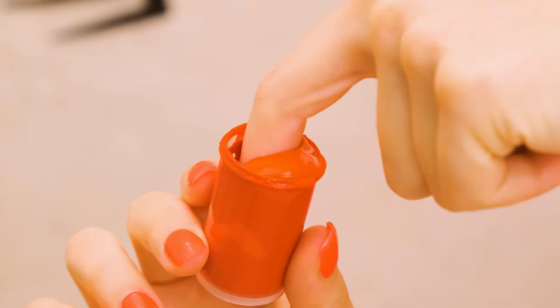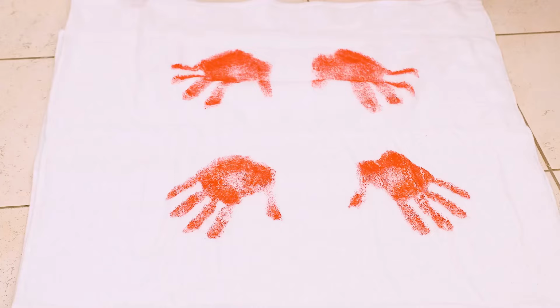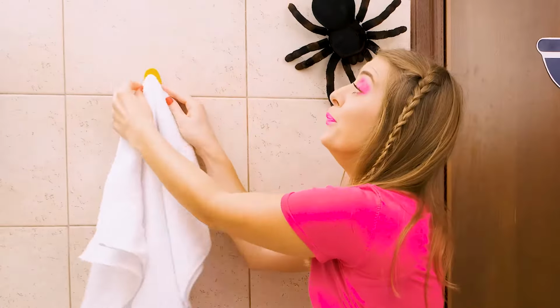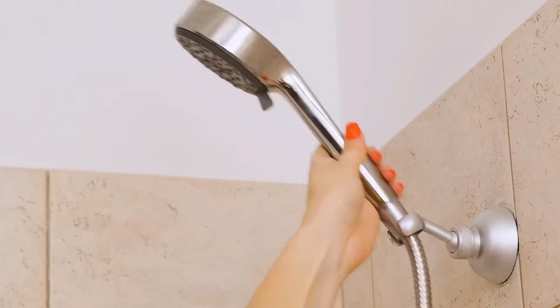I noticed that this scares Susie more than anything in the world. This is the effect I'm trying to achieve. Super! I'll leave a few more. Now you can hang the towel in place. That's it. Don't suspect anything right away. We need to come up with something else. One towel is not enough.